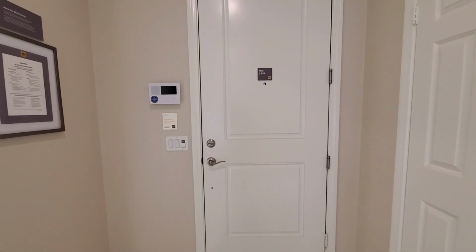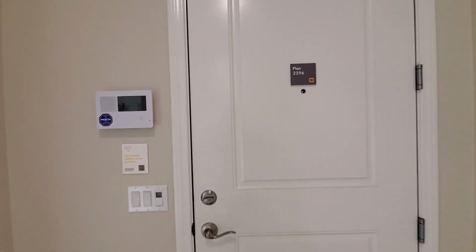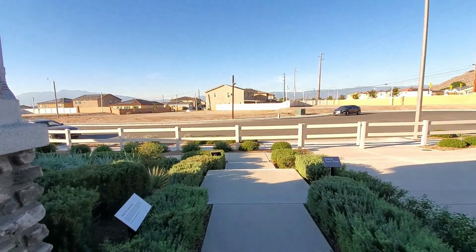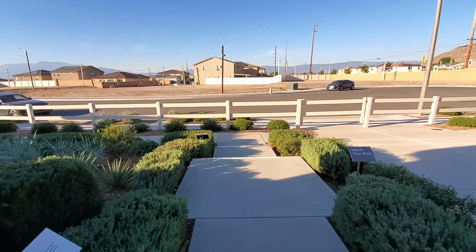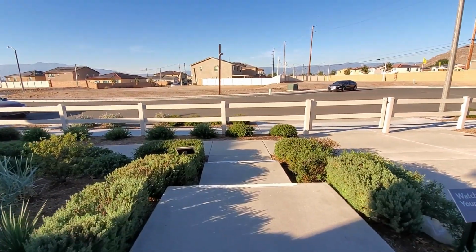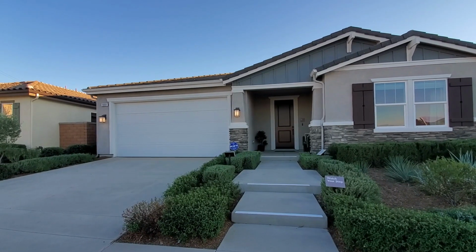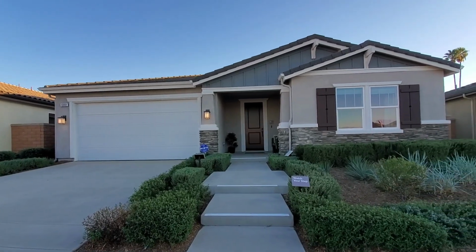Location is key, and Spring Mountain Ranch places you conveniently close to notable landmarks, such as Loma Linda University Medical Center, the Mission Inn Hotel and Spa, and the University of California, Riverside. Whether it's work, leisure, or education, everything you need is within reach.